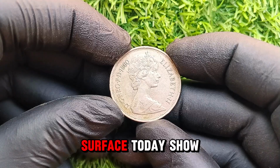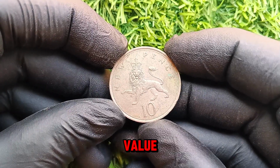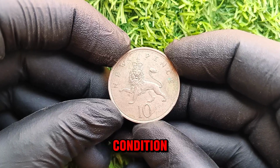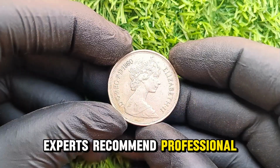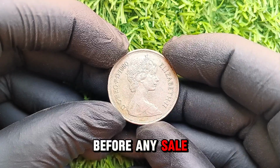Many examples that surface today show heavy circulation wear, reducing their collectible value. However, coins preserved in mint state or proof-like condition remain exceptionally rare and command astonishing prices at auction. Experts recommend professional grading and authentication to confirm legitimacy before any sale or purchase.